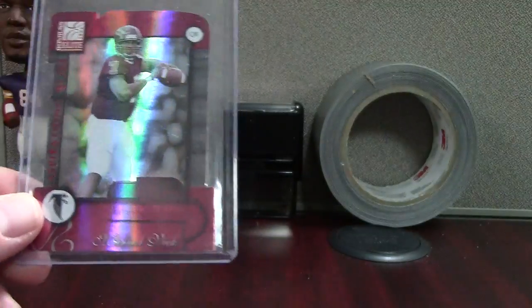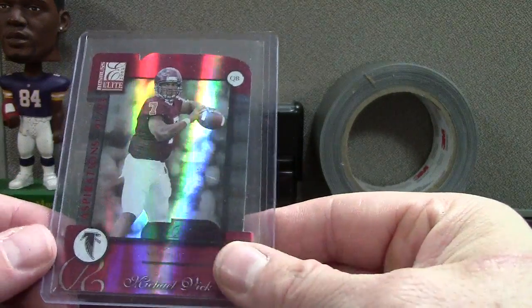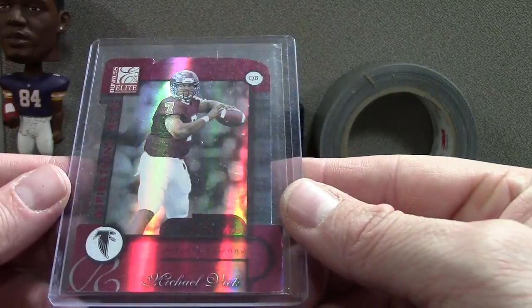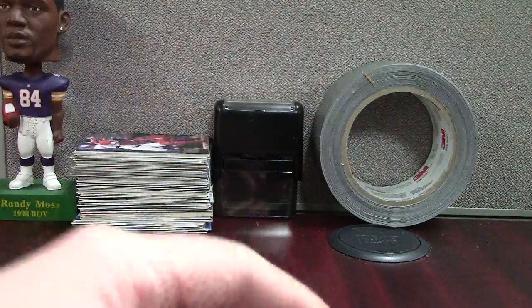And then this card, this never pops up. This is the Aspirations to 93. This was like $20, so I thought those were great prices. This one looks pretty damn clean too. So, some more Vics. Always buying Vic.